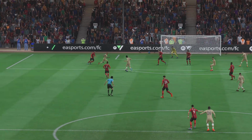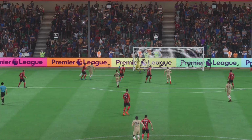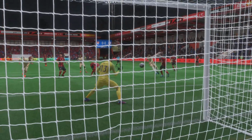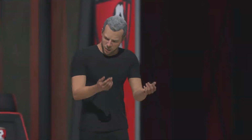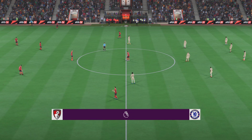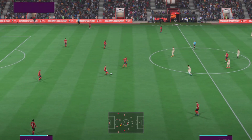Well, here's the replay, and you see it was a good finish. But the keeper at his near post has to do a lot better. He's got to have that near post covered for me. And they are back underway. Chelsea with the advantage.